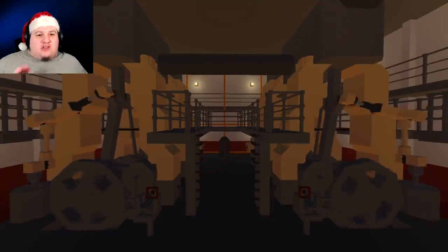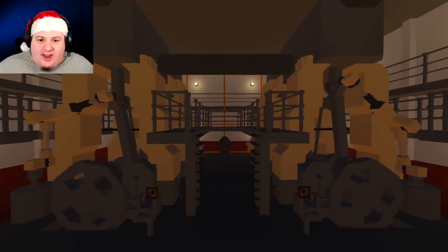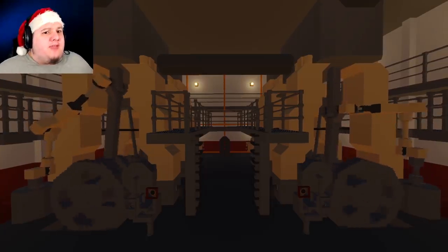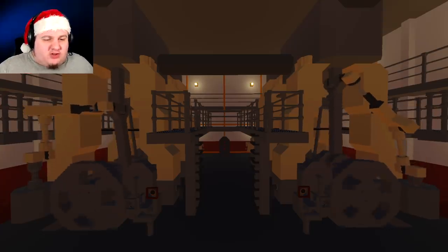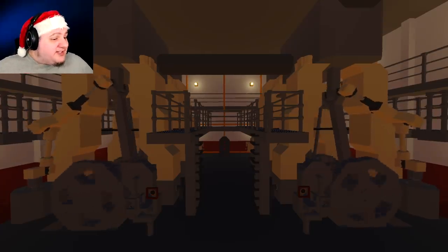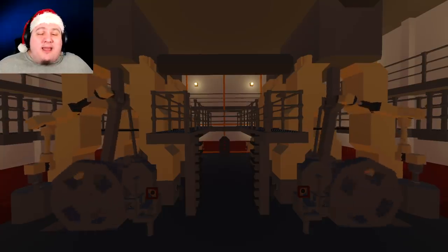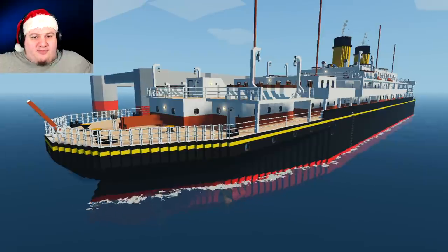I'm pretty sure it's just cosmetic. I don't think they actually are turning or propelling the ship in any way, but I like detailing like this. Apparently, this is made by the same dude who made the Olympus, and on the Olympus, this could also happen, but I was in such a rush to not sink, I didn't notice. But look at it! This might be a reason why it's so laggy. Who knows? But I don't care. It looks amazing. That just leaves to start up the engines. But how about that, everybody?